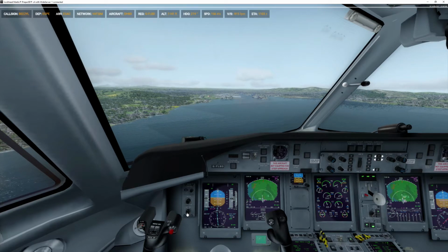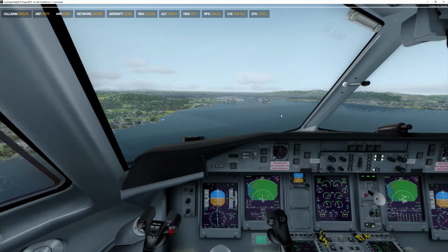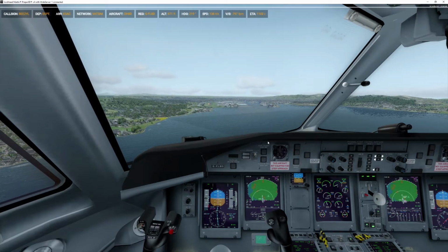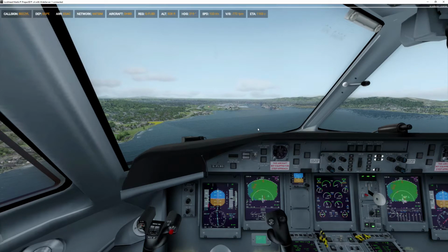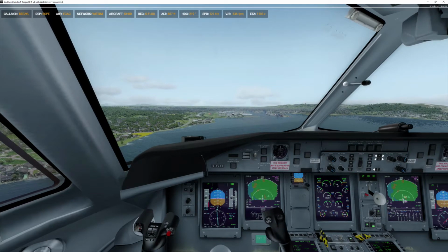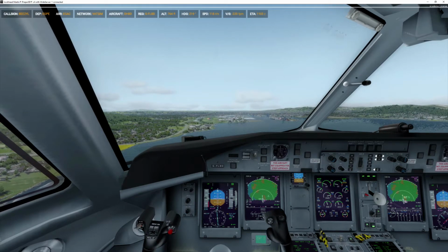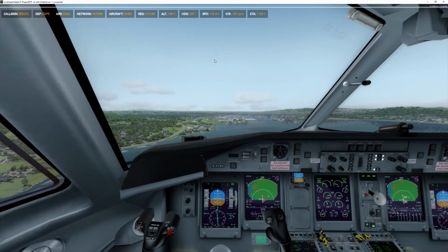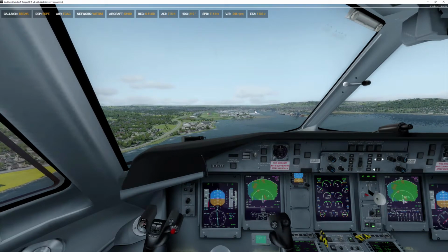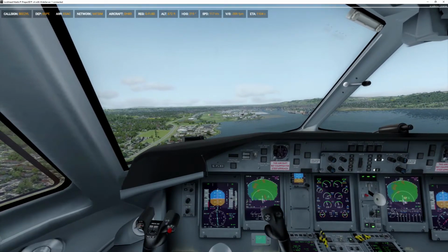Decision height is 212, which is set, and I think at this moment I will kick off the autopilot and attempt to take her in manually. Increase the speed. Just let that carry on a little bit till it becomes a bit more stable. Okay, a bit more, and off the autopilot, set some trim, and we're now manual.